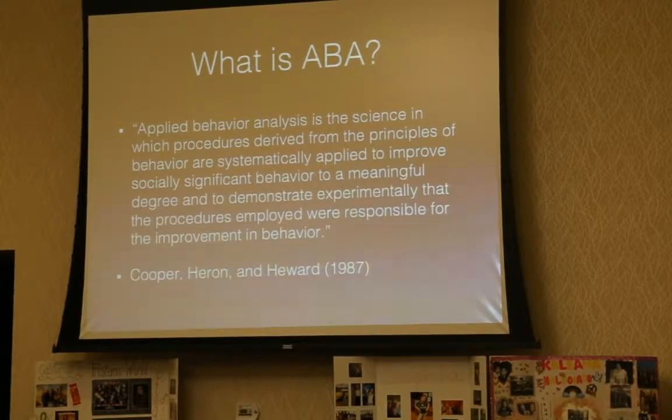So we need to be careful that we don't shift the definition as time goes on. We want to make sure that we're actually measuring what we started out measuring. And if there's a change, that's fine. Okay, now we no longer want them doing this because it doesn't look appropriate when we're out in the community. Okay, that's fine, but now this is something different. This is a new thing that we're working on.